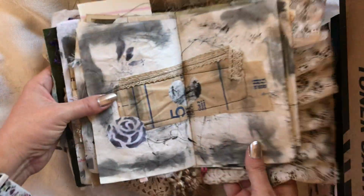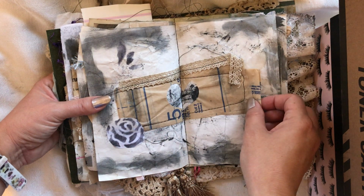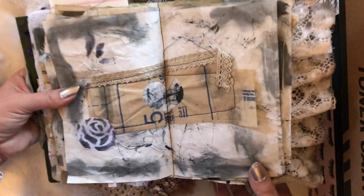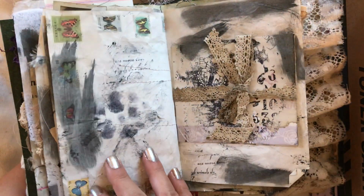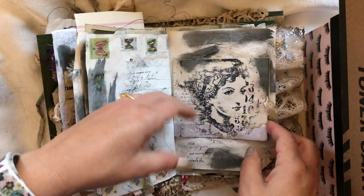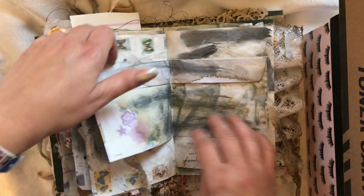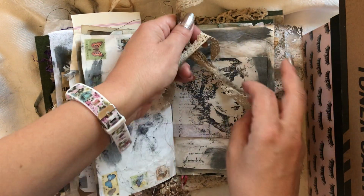So this is the middle. There's multiple layers of sewing pattern paper, and I cut out a heart shape, and that's what's sewn in here in the middle. So cute. And this one opens up, and you can store whatever you want in there. So just an envelope that opens up like that.